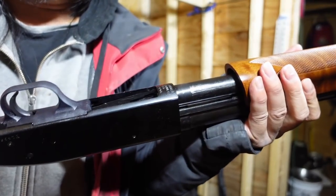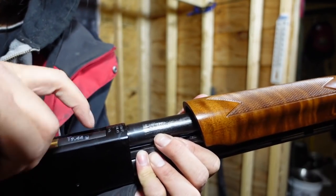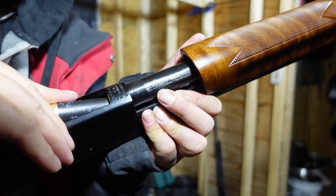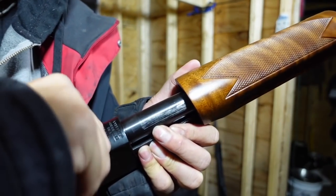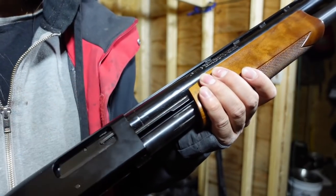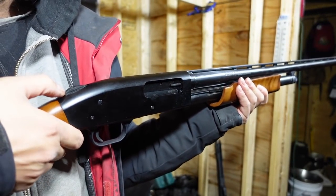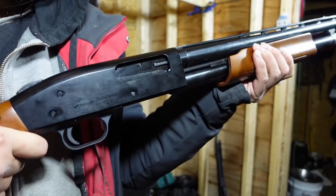Now I'm going to flip it upside down, and this is the magazine where I can load more ammo like this. The magazine holds about 4, and then this holds 1, and so in total I have 5 shots. And so that's ready to go. Right now, if I'm ready to shoot, I just push this up and pull the trigger. But we're going to unload it now.